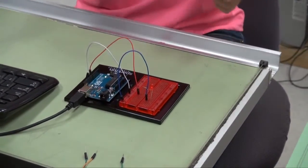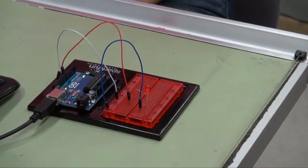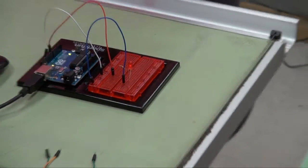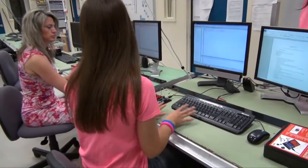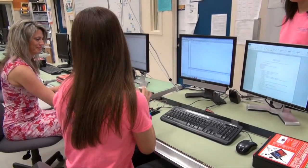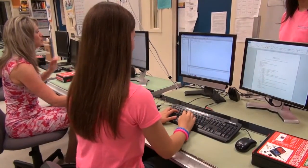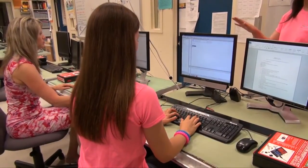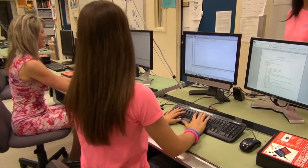Oh, there you go. Oh, my goodness. Okay, so it works, that's awesome. So now what we're going to do is open ROBOTC, which is on your right screen. Okay, and we're going to code to tell the LED to flash on and off. All right. Okay, so the first thing we have to do is type in sensor value. Wait, have you ever programmed before? No. This is your first time ever? Yep. Oh, awesome. Okay, here we go.